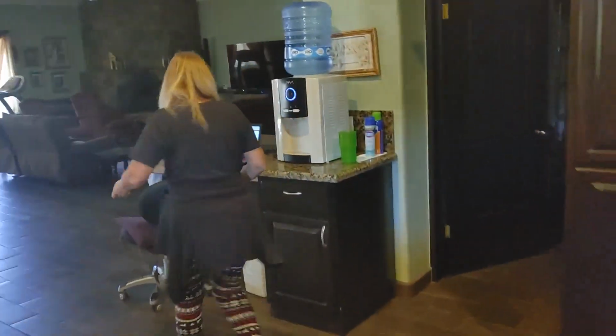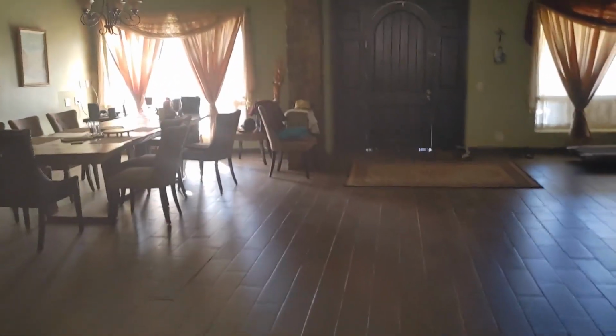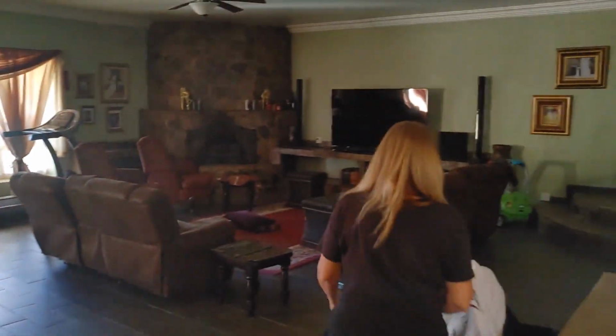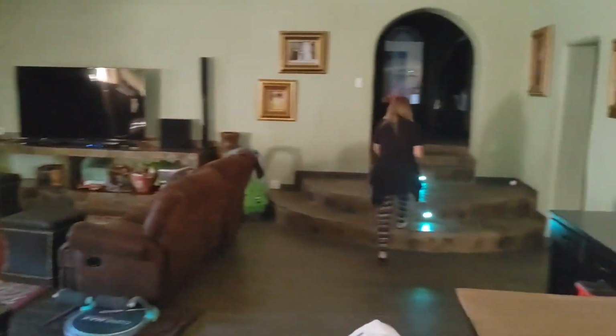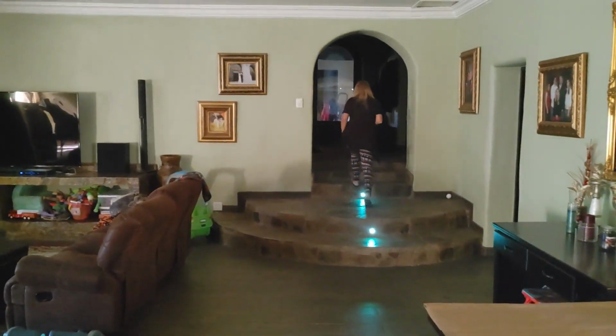Good morning. Time for the tour of our house. Of course, this is the inside. It's about 1,700 square feet. And there's our big screen TV and fireplace. Betty's going over there to the guest bedroom where my studio is, and the bathroom and the garage.